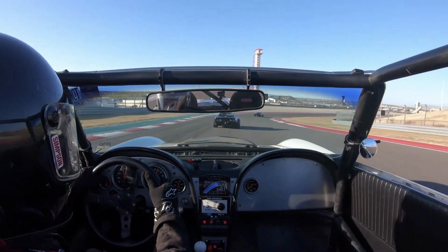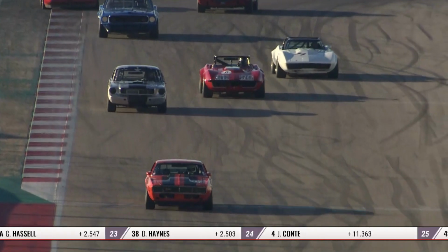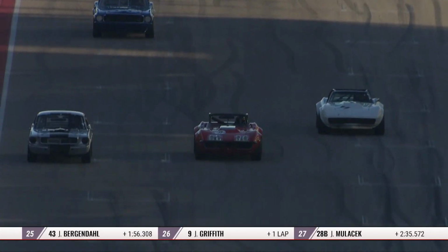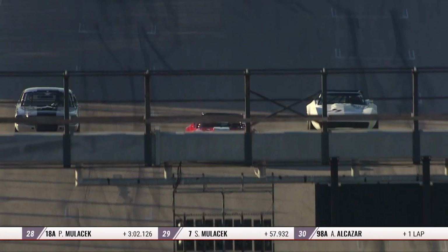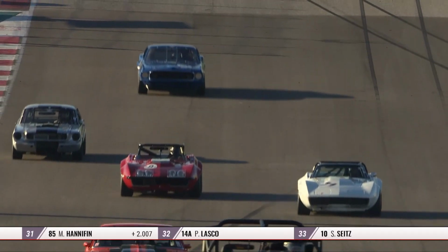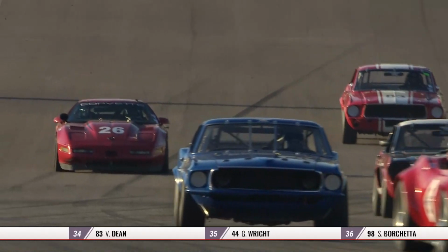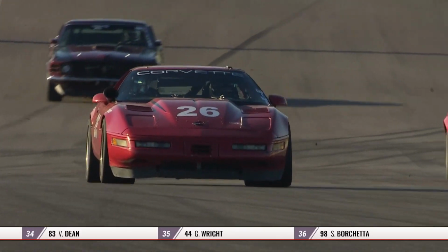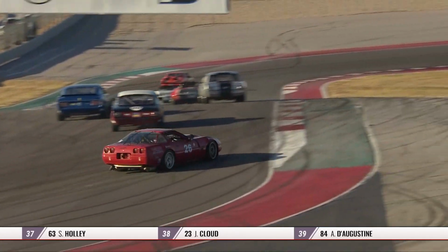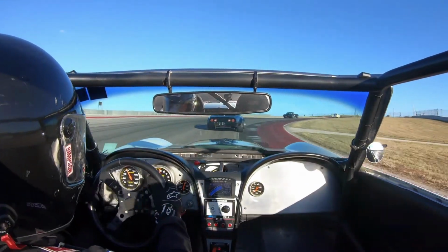So Scott Borchetta of Nashville, Tennessee, having a lovely day out front, and now leading by some 7.5 seconds as the rest of the pack fight it out. 3-1 does not go, but who is going to take this one? I think the white Corvette on the inside should take it, and he does. That's Rick Ortman right there. Number 26 Corvette. Rick Ortman was our Group 12 winner from last year, I believe.